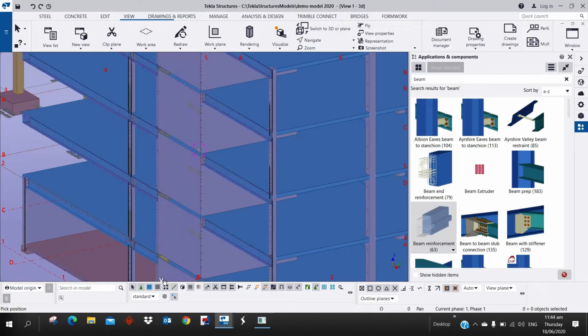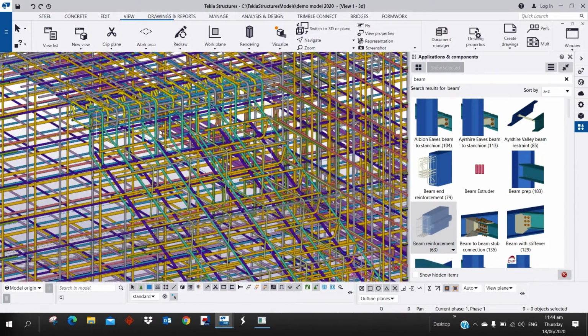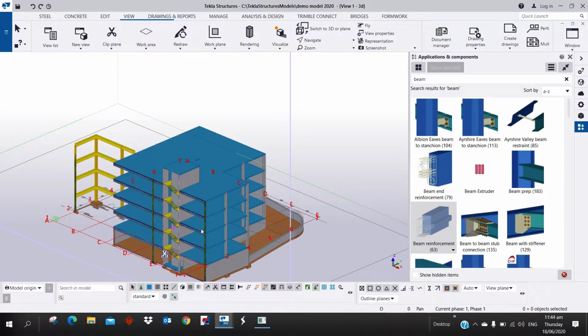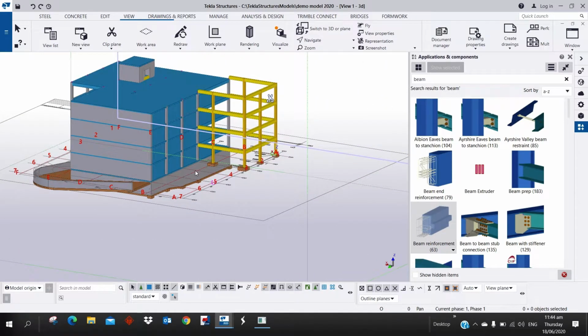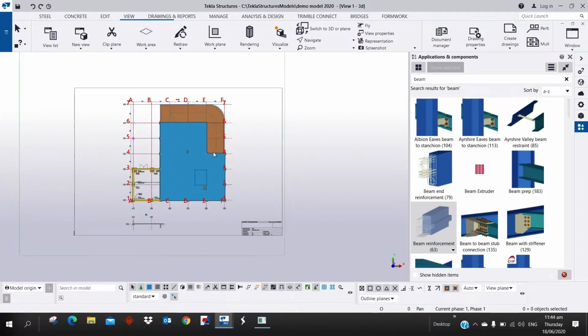And so this is how you easily review your model in Tekla Structures by using the clip plane. And then for the rendering system, you have your wireframe rendering, Control 1, Control 2, so that you can see the different views. Okay. And then once the model is complete, you complete your concrete structure and then the rebar detailing.